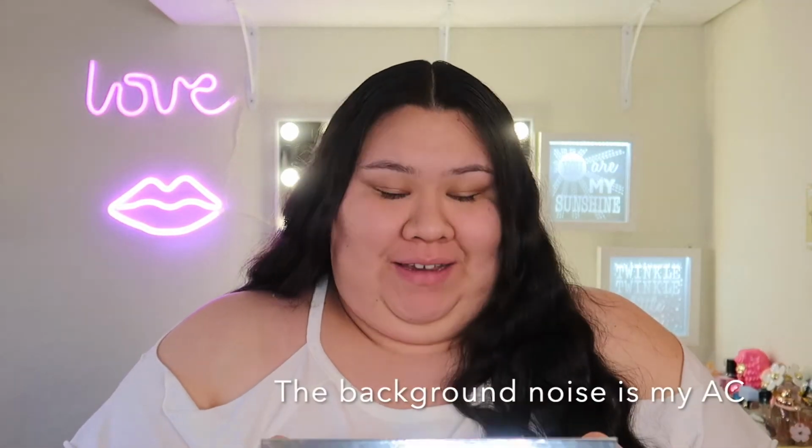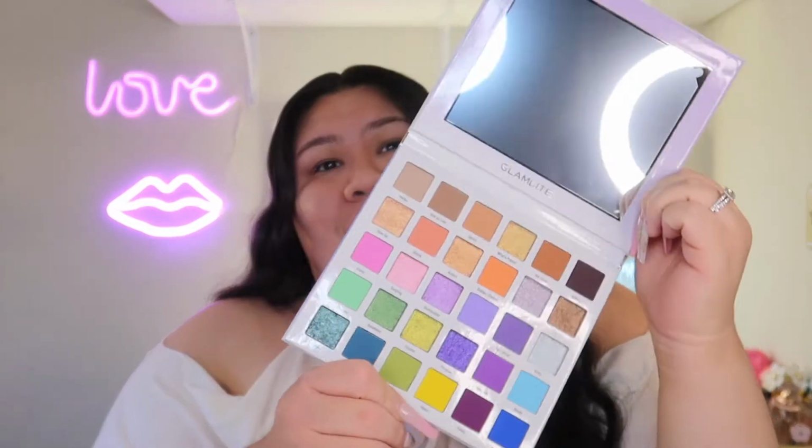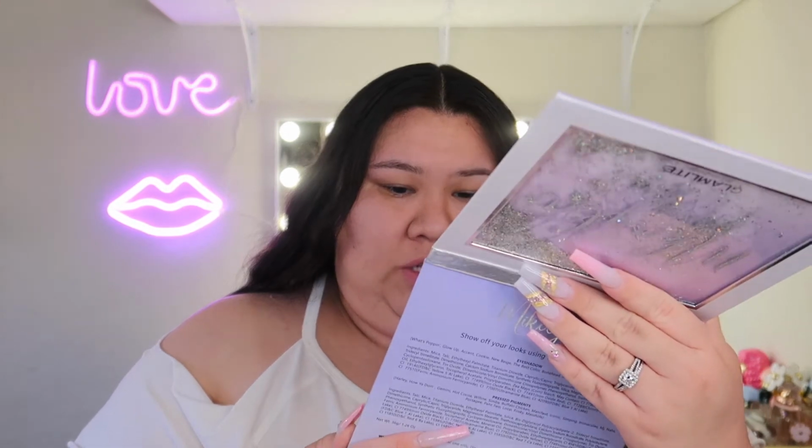This palette is so pretty. Wow, oh my god. I'm stunned right now. So this is it. It has every single color you would ever need. It's so pretty. I don't even know where to start. I've never been stunned by a palette before in my life like this. I'm so speechless. This is so pretty.